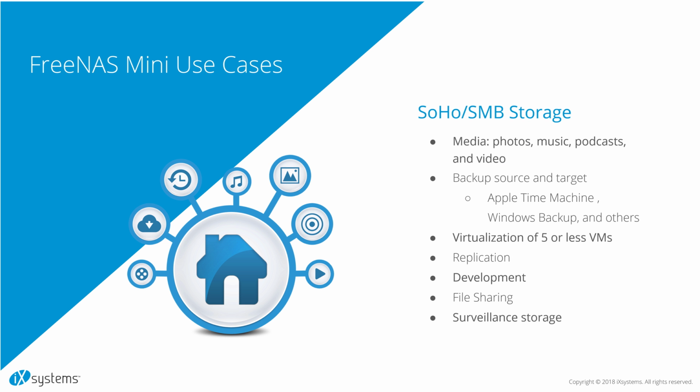And to touch on again, here is a quick snapshot of the various use cases that the FreeNAS Mini fits. Again, these are non-mission critical, but we do have a number of customers that are using these for general media storage. We have customers using these for surveillance video storage, general office file sharing, or home file sharing, as well as replication, meaning that we have multiple customers that deploy FreeNAS Mini solutions in different locations and utilize snapshot replication between the two systems.